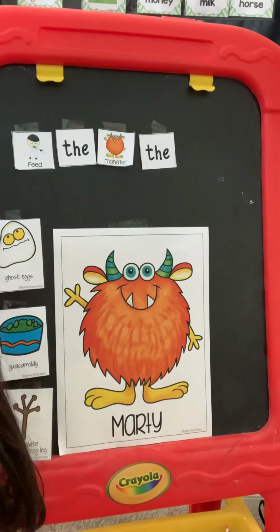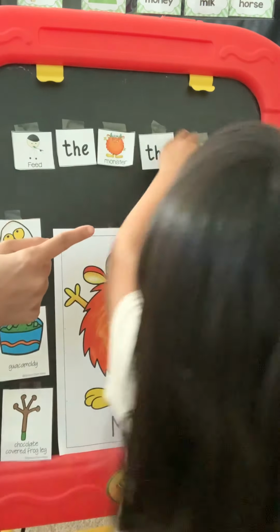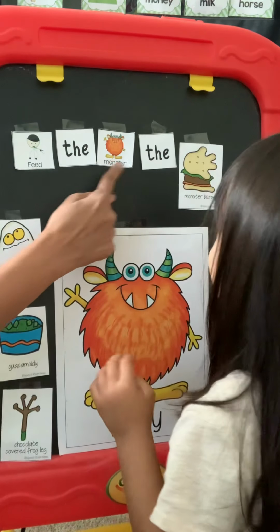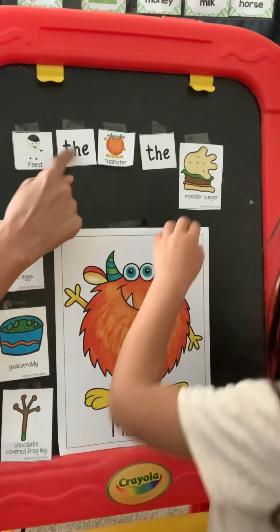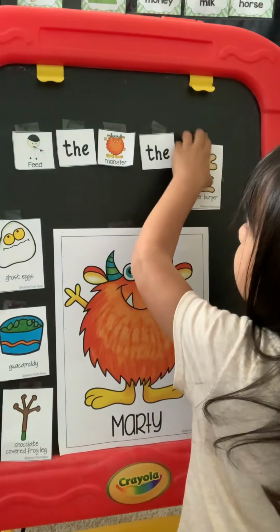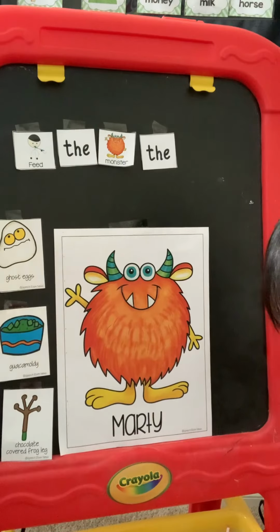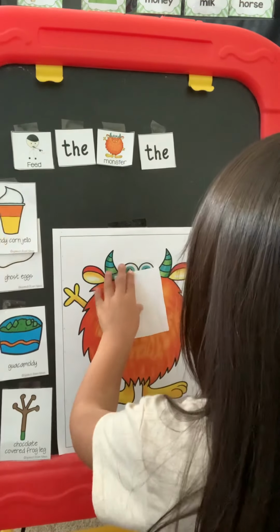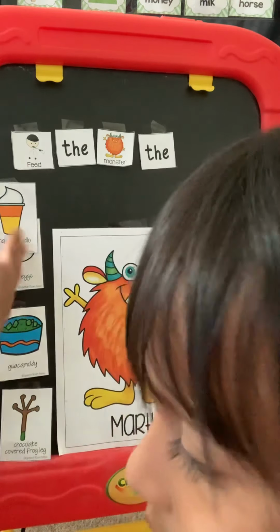All right, what else do you want to feed him? Look, I have some more. I want the burger. Ooh. All right, so let's put it up here first and read the sentence. Feed the monster burger. Yeah, feed the monster the burger. Good job. Can you feed it to him? Go ahead and feed it to him. Oh, yum, yum. That was super tasty.